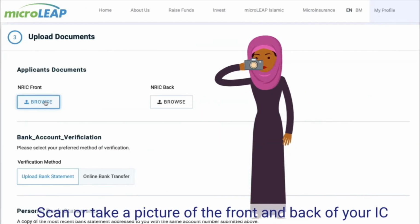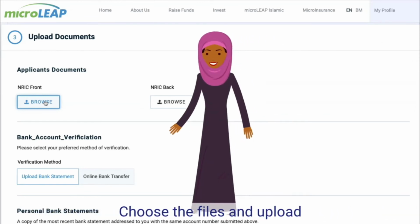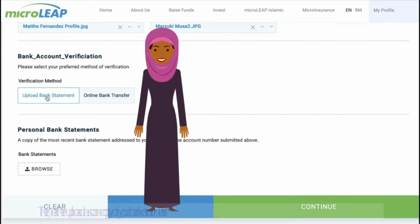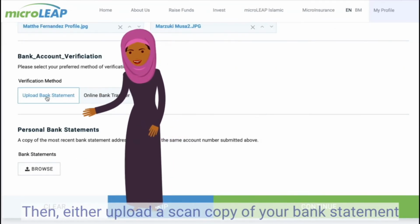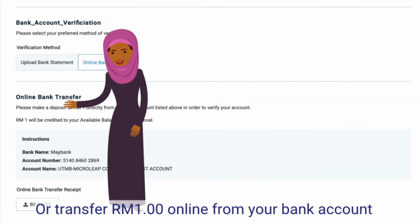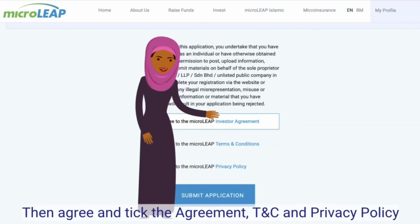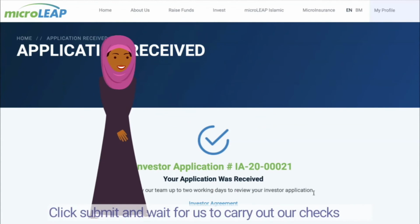Scan or take a picture of the front and back of your IC. Choose the files and upload. Then either upload a scanned copy of your bank statement or transfer RM1 online from your bank account. Then agree and tick the agreement, TNC and privacy policy.